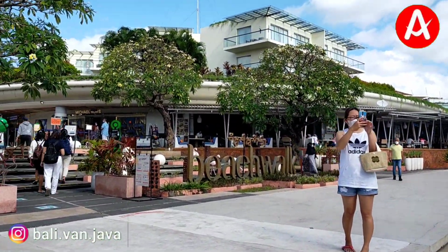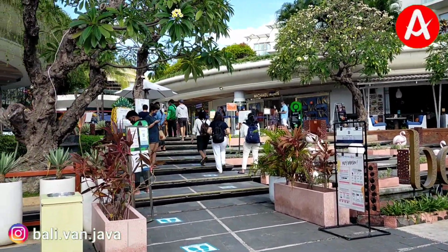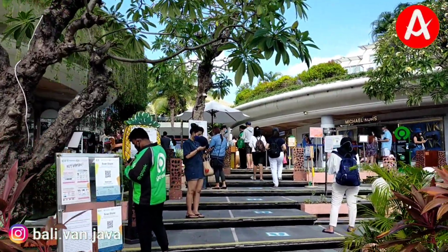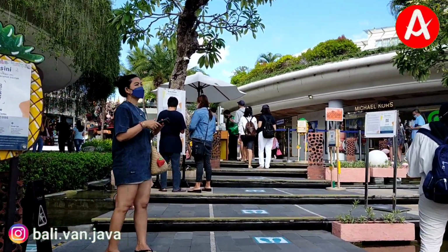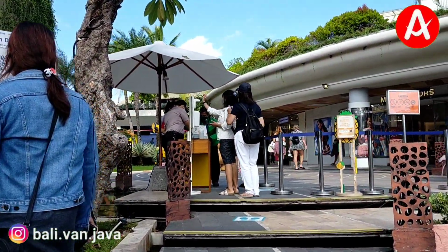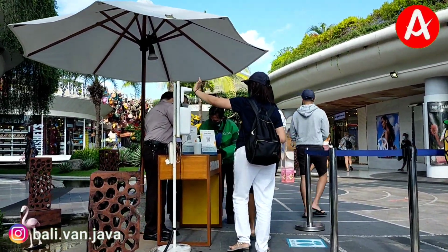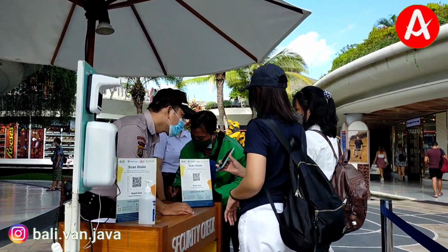Okay, now we try to go inside this mall. And as I told you, if you want to go to this mall, like all the malls in Bali, you must install an application we call Peduli Lindungi. It makes sure you're already vaccinated, so you are allowed to come to the mall. And also, the mall must be at maximum 50% of its capacity.